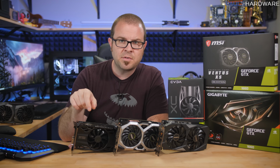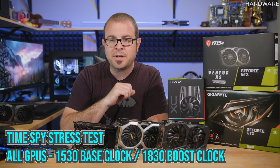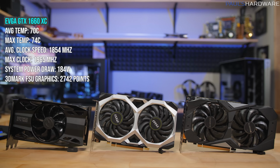Also bear in mind when it comes to base and boost clock speeds, all three of these, at least according to GPU-Z, were running at the same frequency: 1530 base clock, 1830 boost clock. The EVGA GTX 1660 XC hit an average temperature of 70 degrees Celsius, a max temperature of 74 degrees Celsius, average clock speed of about 1854, and a max clock speed of 1965. System power draw during the Time Spy burn-in test was 184 watts on average, and then when I ran 3DMark Firestrike Ultra, the graphics score was 2742.